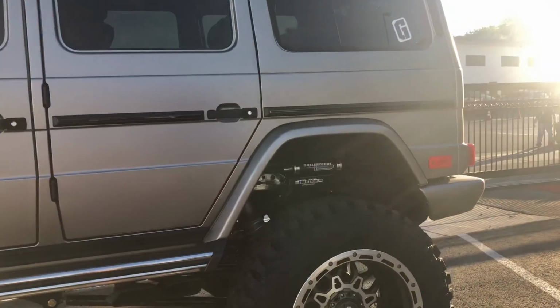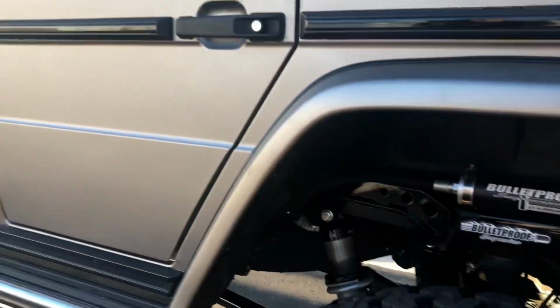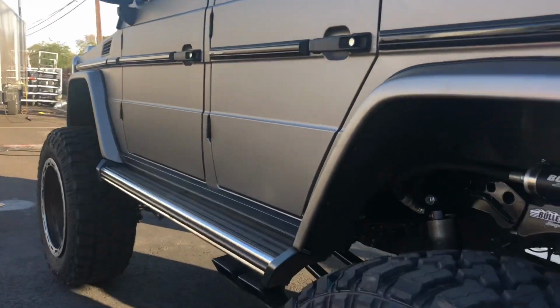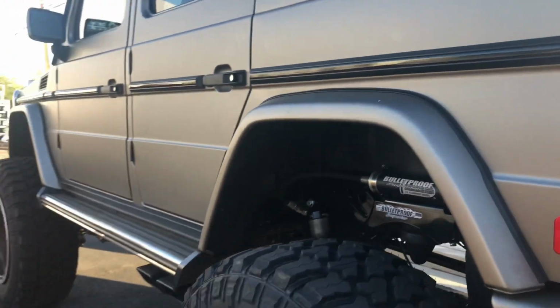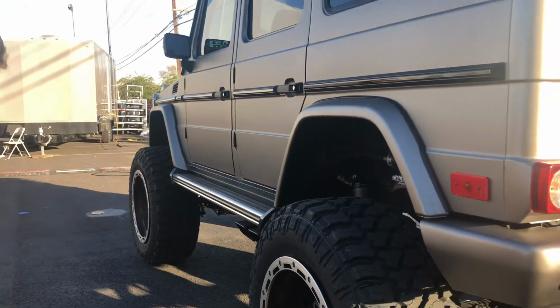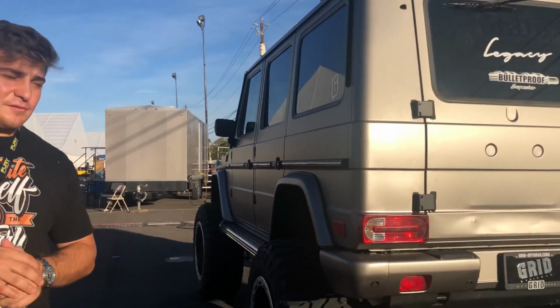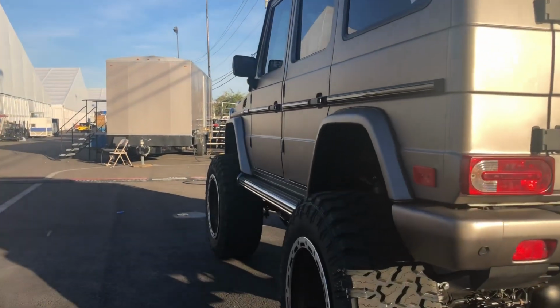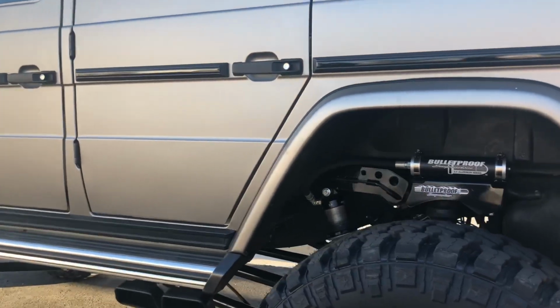It does feature Fury's Country Hunter MT on some Grid Off-Road wheels. I think they're real beadlocks. I think so. They protrude out like so. Pretty sick. It's something different. I love it. It's got the 40, 15 and a half, 22s. Definitely something different for sure.